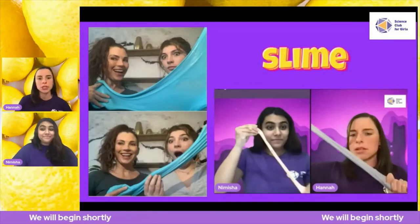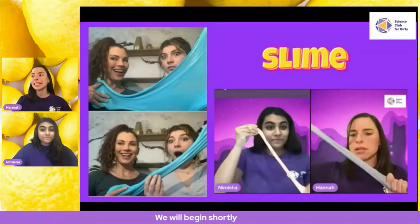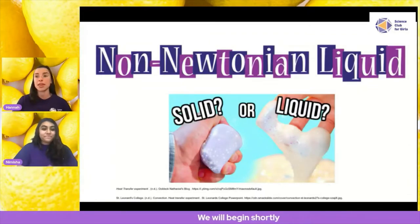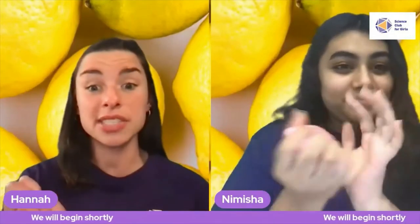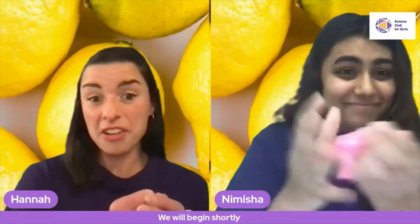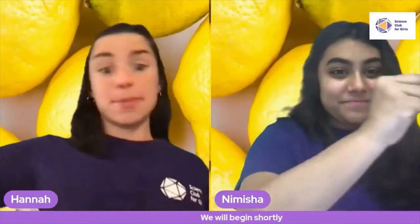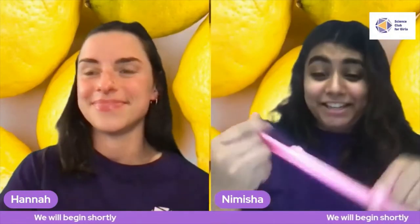I also thought it was really cool to learn that slime is neither a solid nor a liquid, but something completely different called a non-Newtonian fluid. This means that its viscosity changes depending on how you play with it. Actually, Namisha, do you mind showing us something? Try squeezing your slime really, really tightly into a ball. It feels kind of tough, huh? But now, stretch it out. And it should be more flexible and break kind of easily if you keep stretching it. Yeah, that was really neat to learn about.